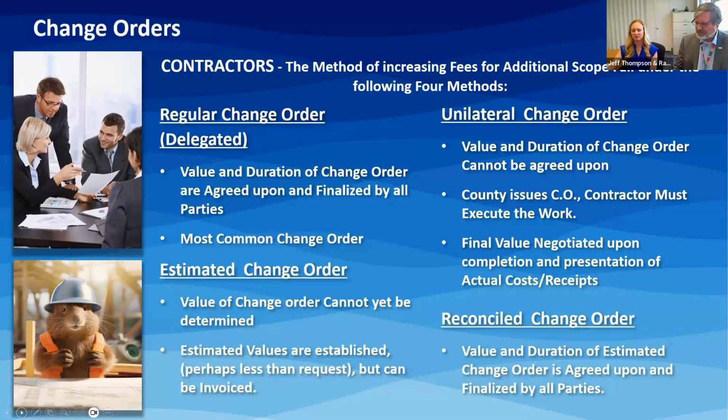If all of those three processes fail and we cannot come up with an agreed upon value or duration of the change order, then the county has the opportunity, according to our agreement, to issue a unilateral change order, which doesn't require the contractor's signature. It simply instructs the contractor to complete and execute the work in a timely manner without disturbing the rest of the work that's going on. So work can't stop, work continues, and the necessary changes occur in the appropriate timing.